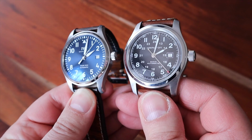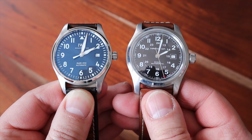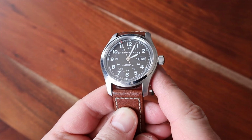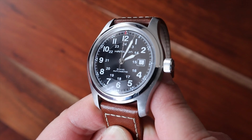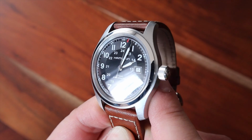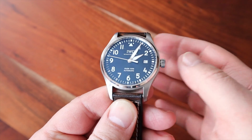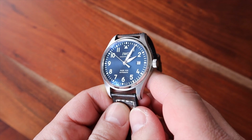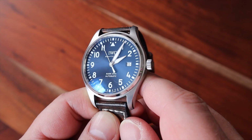First I want to start with the similarities between these two models. Both are Swiss made and both brands are related to American history. The Hamilton company was founded in Lancaster, Pennsylvania, and the International Watch Company, IWC, was founded in Schaffhausen, Switzerland by Florentin Ariosto Jones, a watchmaker from Boston. His plan was to combine advanced American production technologies with the skilled craftsmanship of Swiss watchmakers, hence the American roots.